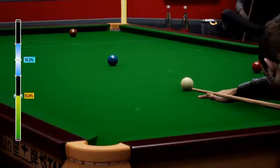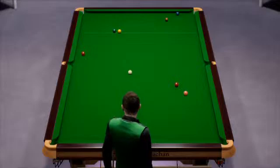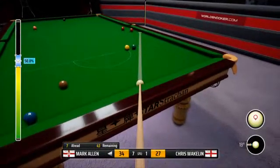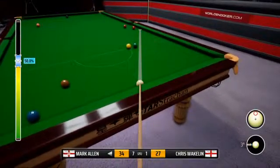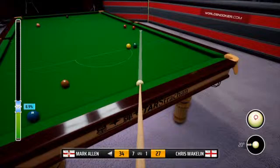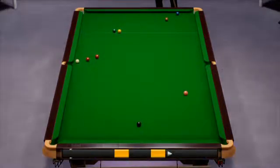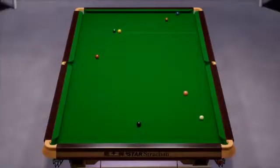This is tough. Mark Allen, 31. He's playing the safety here. He'll be conscious of not overhitting this. He's avoided the foul, but I think this is a half chance. Great shot.